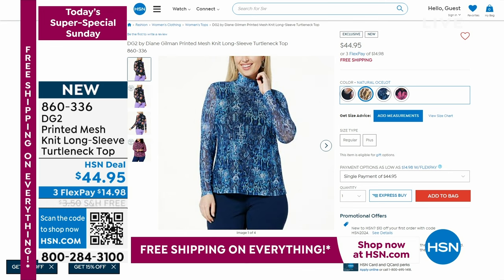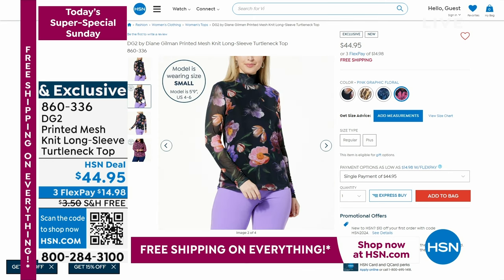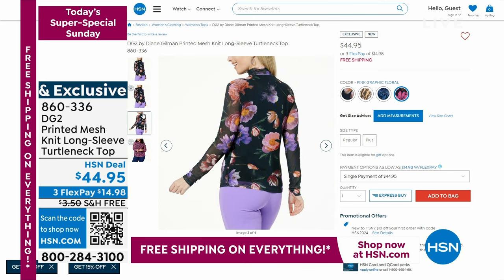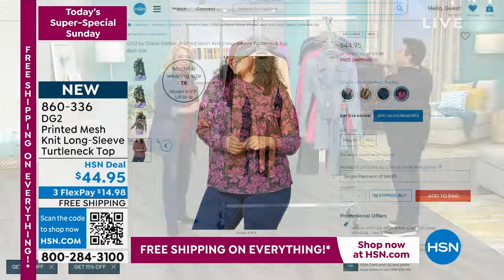Y'all, I hope you get this one because I think it's a great way to wear a print. It's sexy as all get out. We got four different colors. We have extra small through 3X in sizing. Ooh, you are going to love this. I think that floral's pretty too. I love that floral. Okay, so we're gonna get to that in just a sec. Hang with us. But now we're gonna move on to another look at our Today Special.